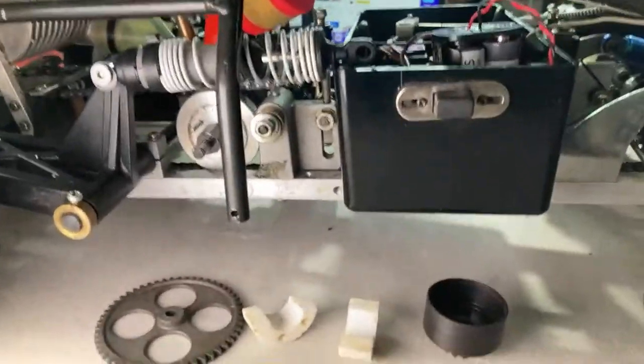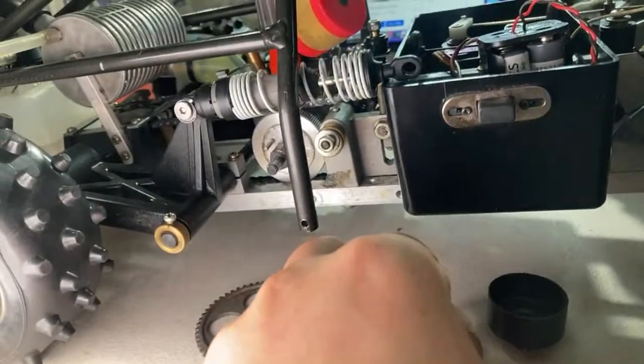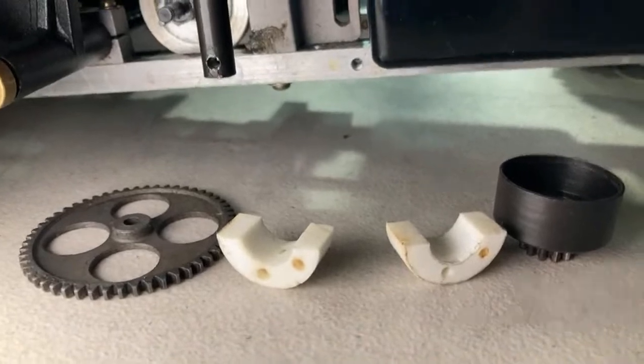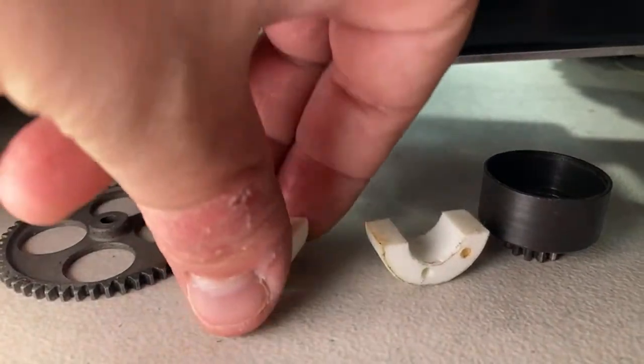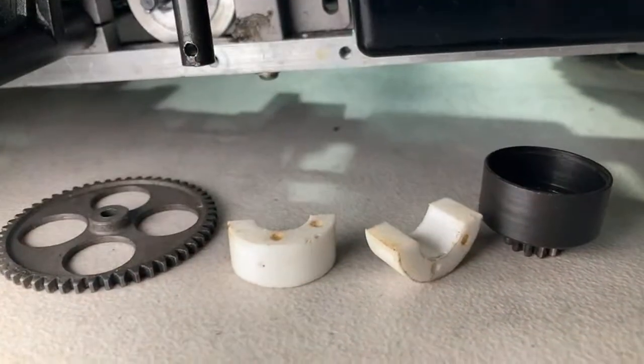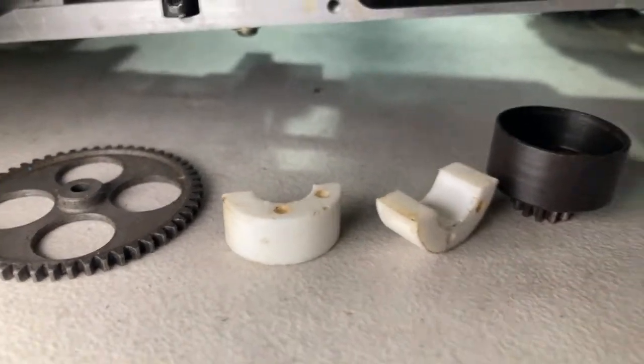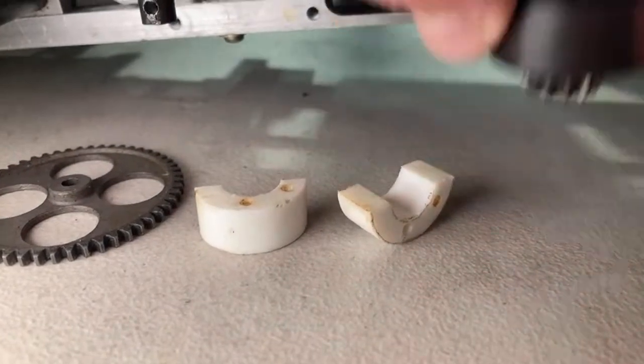Okay, so let me show you guys the situation with the clutch. These are the clutch shoes. I took them out, I cleaned them. If you look at the clutch shoes, there's no groove on them to put any springs. So these are spring-free clutch shoes. Clutch bell, here's the original clutch bell. So it's a regular clutch bell.